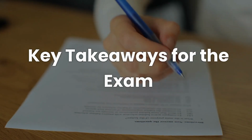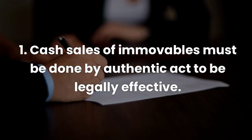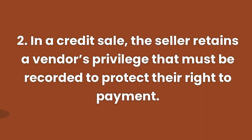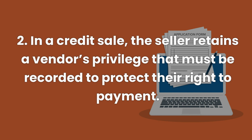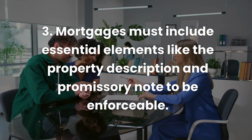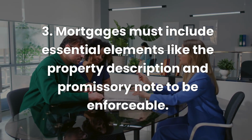And here are some key takeaways to remember for the exam. Number 1. Cash sales of immovables must be done by authentic act to be legally effective. Number 2. In a credit sale, the seller retains a vendor's privilege that must be recorded to protect their right to payment. Number 3. Mortgages must include essential elements like the property description and promissory note to be enforceable.